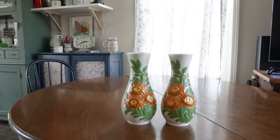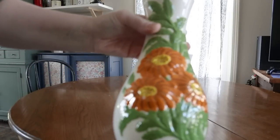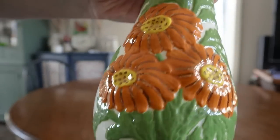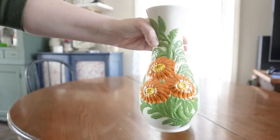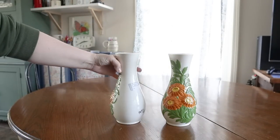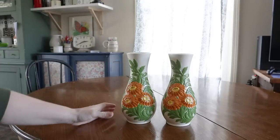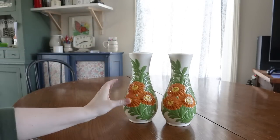These are not typically my style, but I actually love them so much. I'm trying to add a little bit more whimsical elements into my house, and so these actually go really well with some of the other things that I've been adding lately. But I know I need to sell them, but I might hold on to them for a little bit. I paid $367. They're looking smaller on camera than they actually are. They're about 9 or 10 inches tall, so they're pretty large.